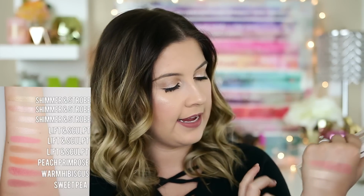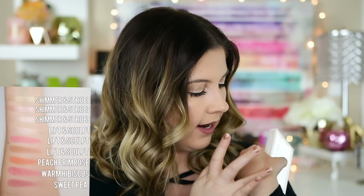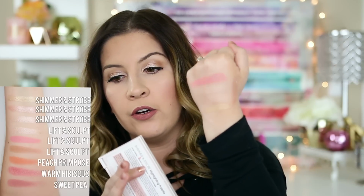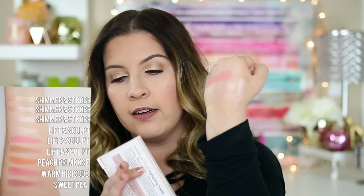So let me go ahead and swatch the other 2. I mean, these are so pigmented. Look at that. It's insane. Absolutely insane, considering these are $10 and drugstore. Like, look at that. Aren't those gorgeous? Like, oh, these colors are absolutely stunning. Again, silky, smooth, intensify them, make them more glowy and natural. You can literally do whatever you want with these.